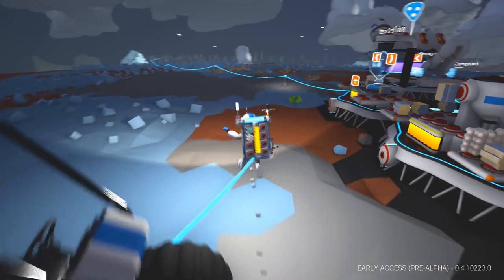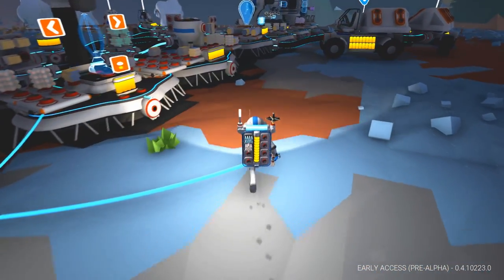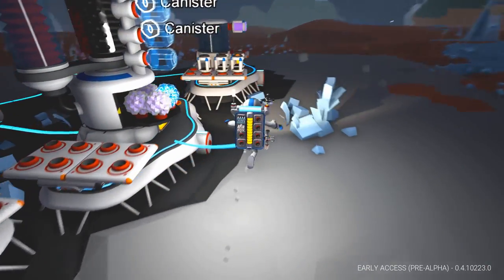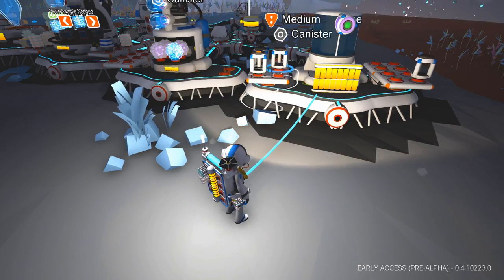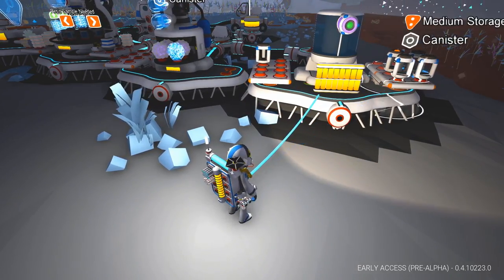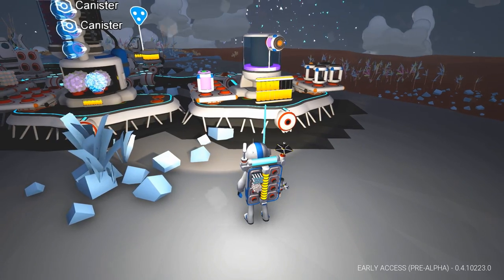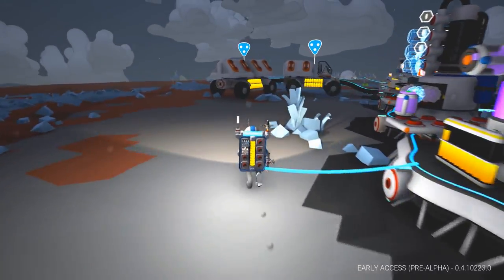Anyway, good stuff. So that is actually gonna do it for this episode. I guess next episode I'll get down to doing some more cave exploration. I'll try to figure out why the fuel condenser is not just running. I wonder if the canisters need to be on a different side. Nah, it doesn't appear to matter. It's just not going. It's not auto-ejecting, and that's what I need it to do.